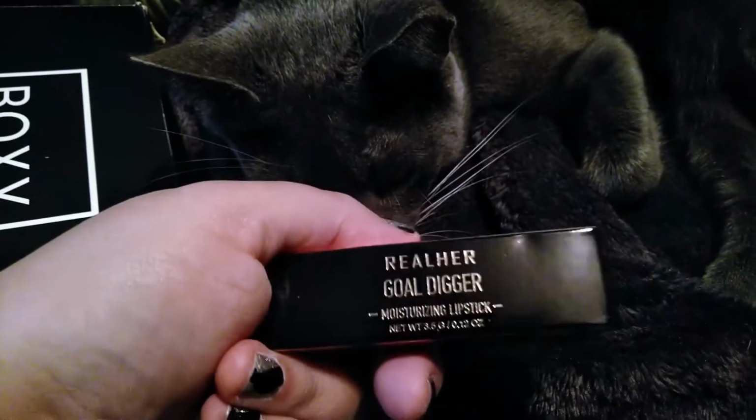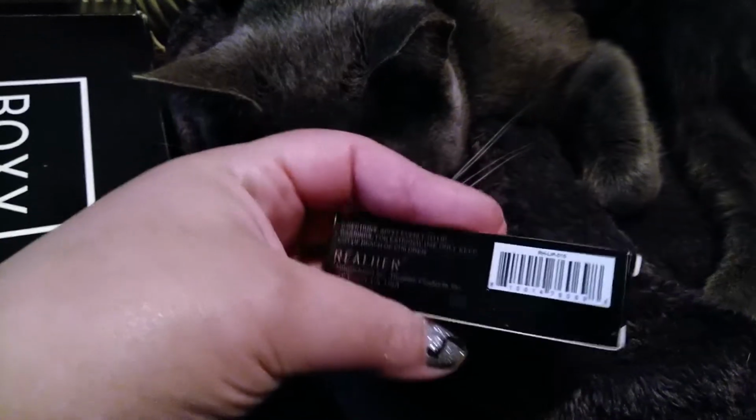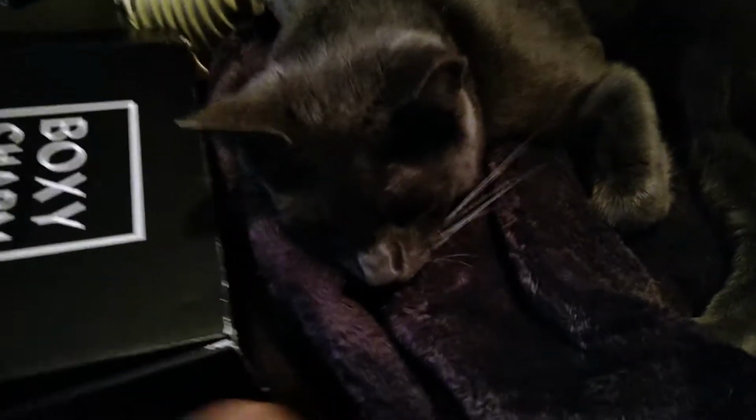What's the next thing in here? Reeler Gold Digger lipstick. Cool. I've not had a lipstick by them.